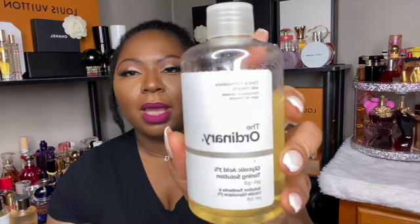And then I go and revisit my face, and right now I'm using the Ordinary toning solution. I've had this for a while, been using it on and off. I just finished my Neutrogena toner, so I pulled this back out because I want to finish using it. And I don't really have a review on this because I've been inconsistent with using it, and I think I've only been actively using this for like a week maybe.